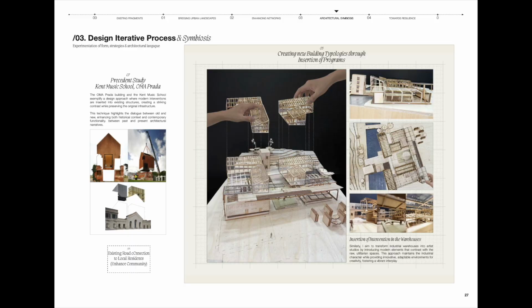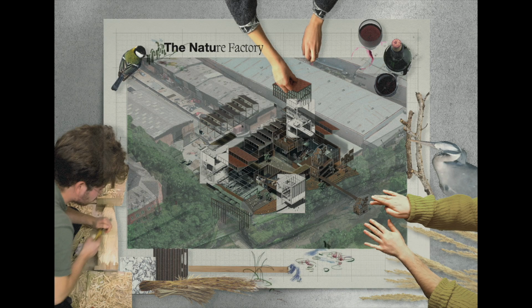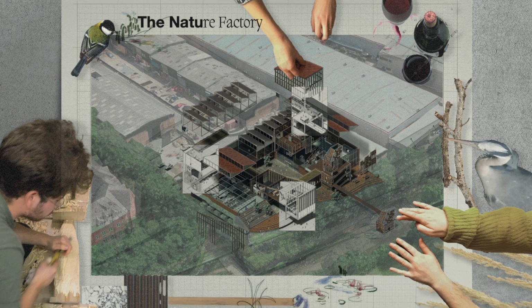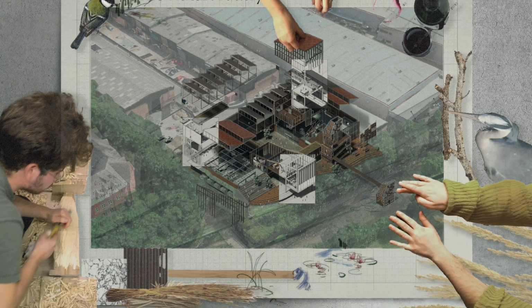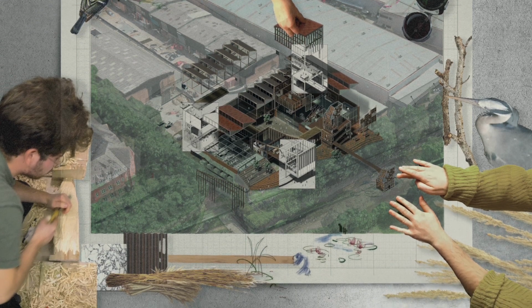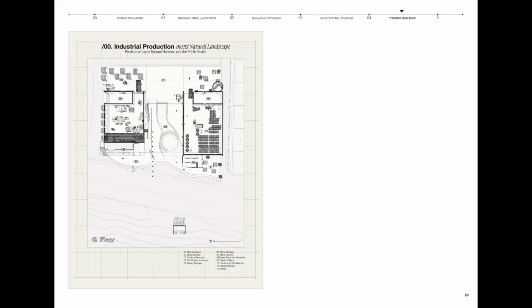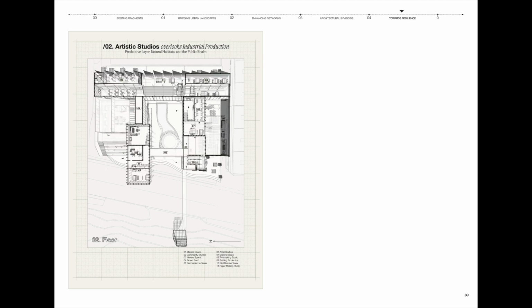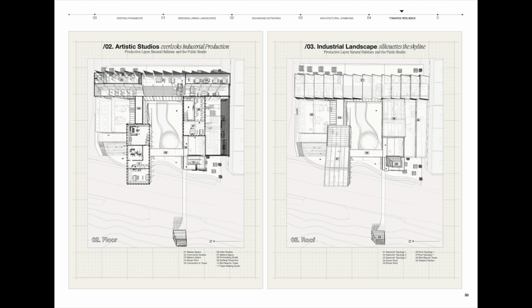This led me to my final design of the Nature Factory, which aims to connect industry, artists, and the wetlands together all in one through the use of bio-based making. On the ground floor, you're able to see where industrial production meets landscape, and on the first floor, you're able to see the intervening communal workshops leading up to the artist studios, and atop the industrial landscape which silhouettes the skyline.